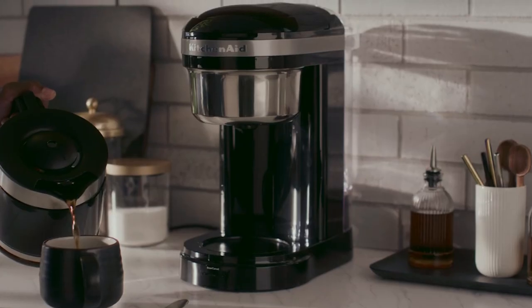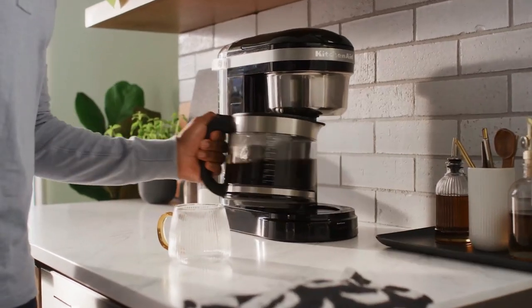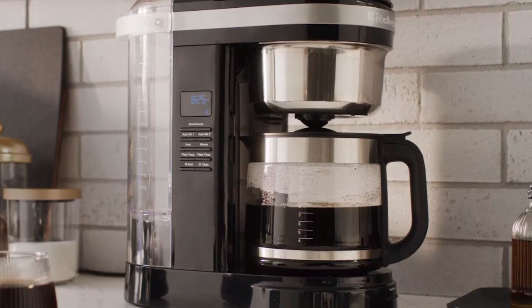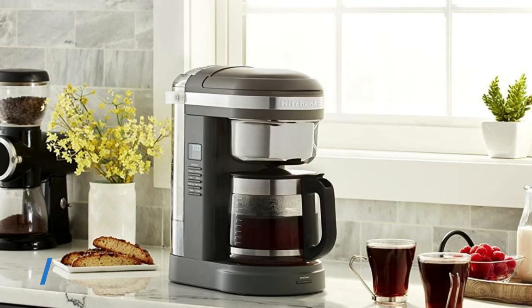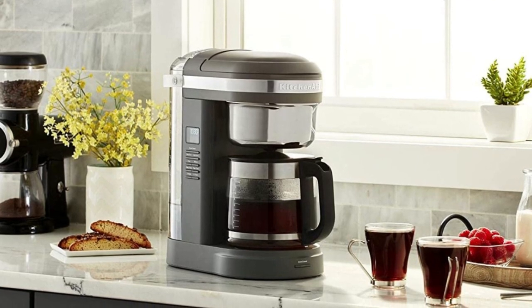The unique pour spout is another great feature of the KitchenAid Drip Coffee Maker. It is designed to prevent drips and messes, which means you can pour your coffee into cups of any size and shape without worrying about making a mess. The sleek and modern design of the KitchenAid Drip Coffee Maker makes it a stylish addition to any kitchen.